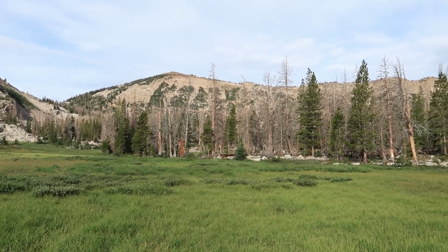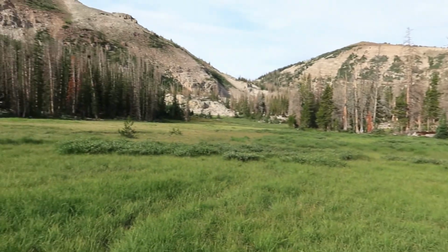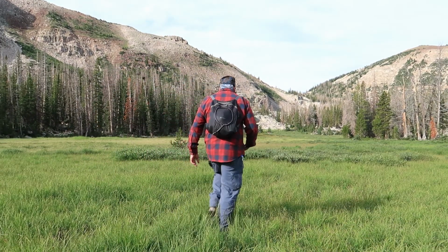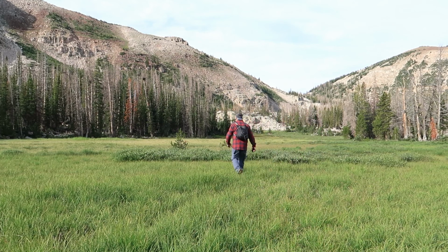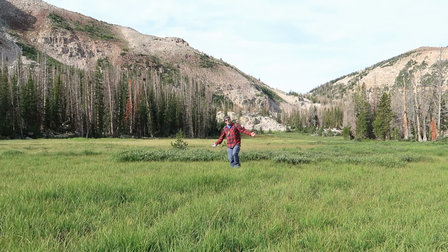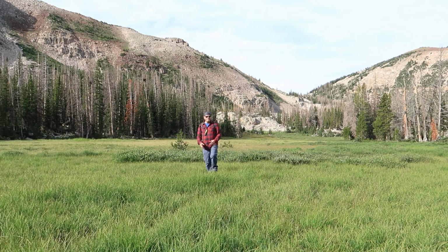Let me just give you an idea of the scale of this meadow here. If I can find a good spot that's not too swampy. So you can kind of see, if you can hear me, just how much meadow there is.